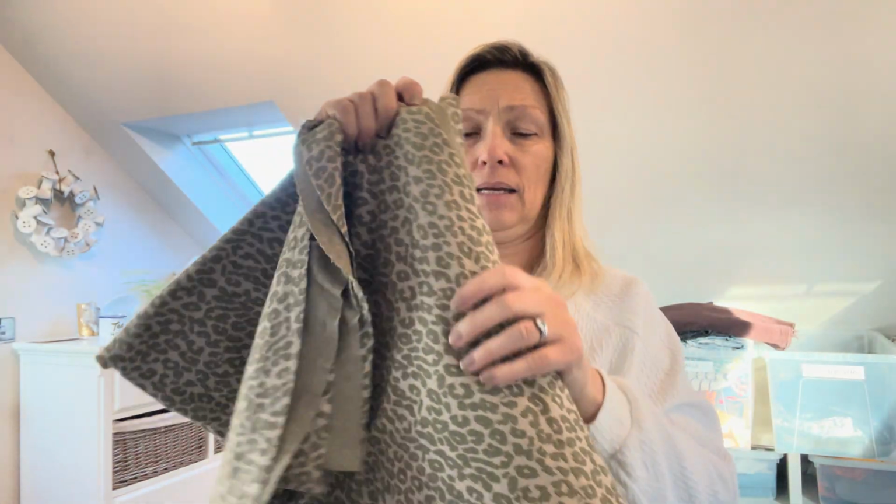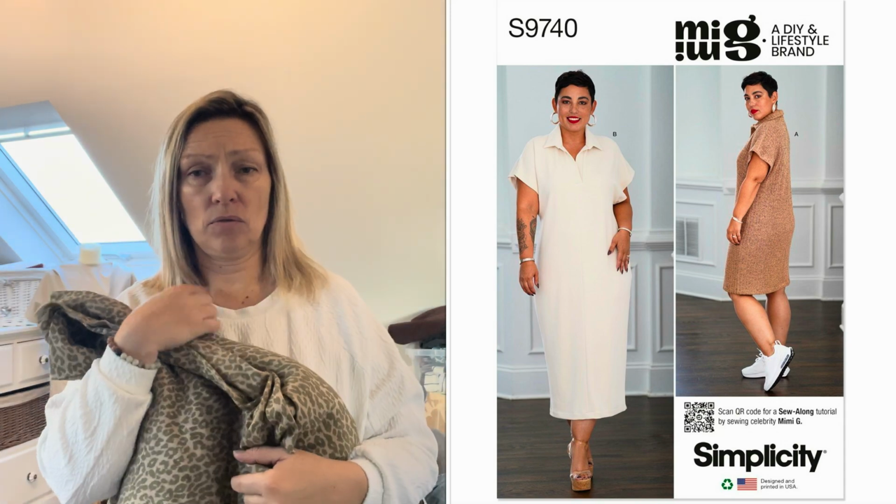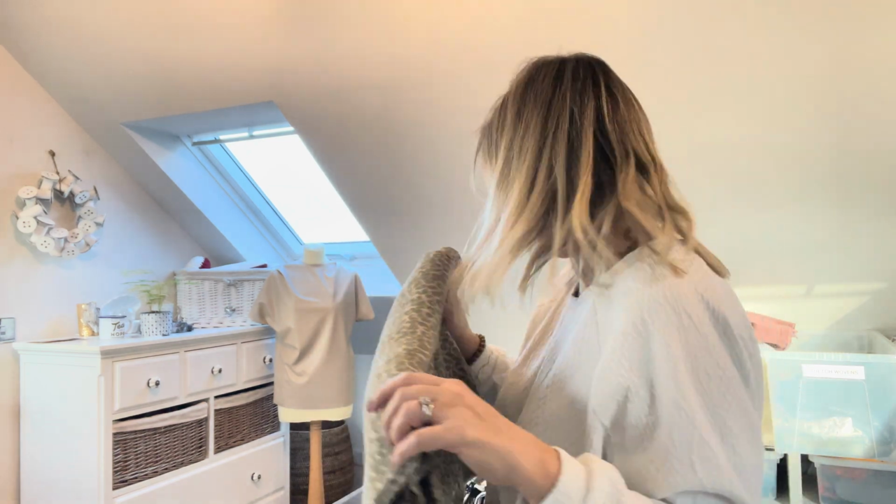This one, again, I think this was from Higgs and Higgs, and yes, it's leopard and it's khaki, so that ticks loads of boxes, doesn't it? There is a Mimi G pattern that I want to make with this in the summer because it's quite a lightweight jersey, and it's a short sleeved rugby, you know, these rugby neck things are in, aren't they? Just with a collar, short sleeve dress. So that's the plan for that one. If I can find a picture I will put it in, but it's in my pattern stash at the minute and I haven't got time to go looking through that.